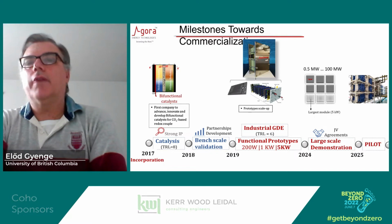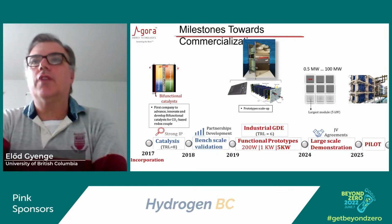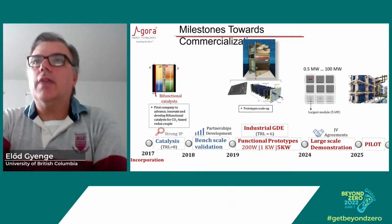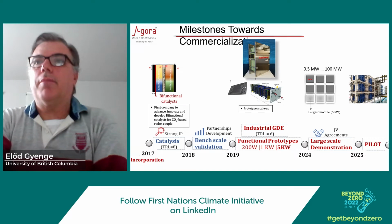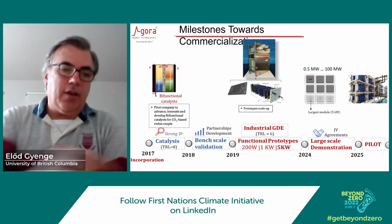1 kilowatt, it will be followed by 5 kilowatts, and then we are projecting in 2024 large-scale demonstrations and the JV agreements with battery manufacturers and the pilot deployment in 2025.